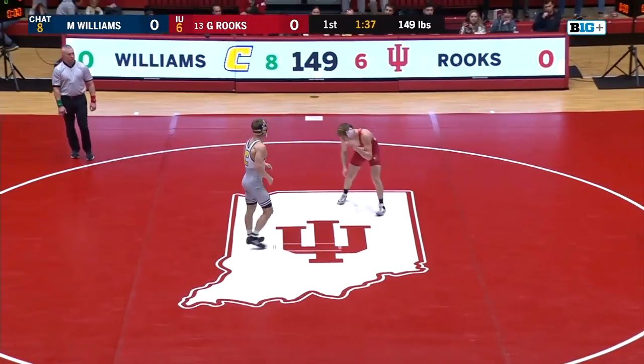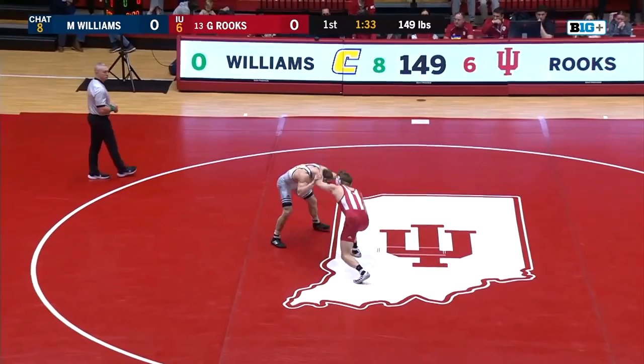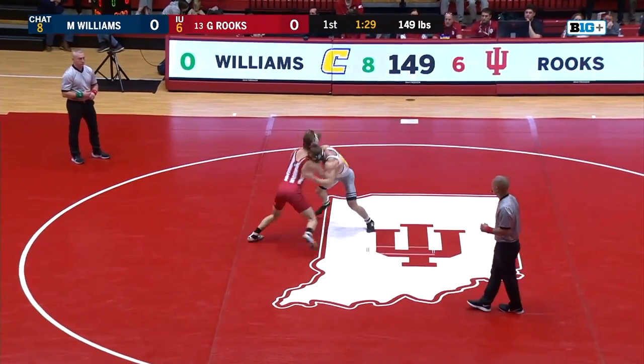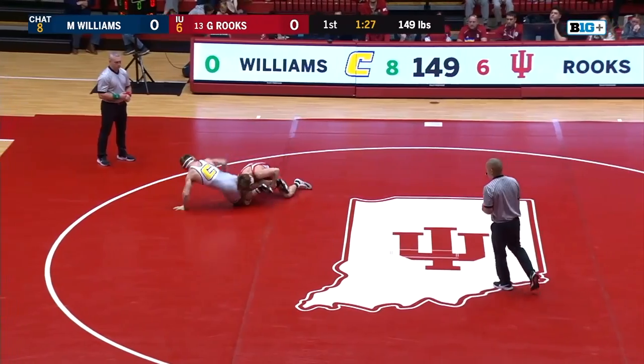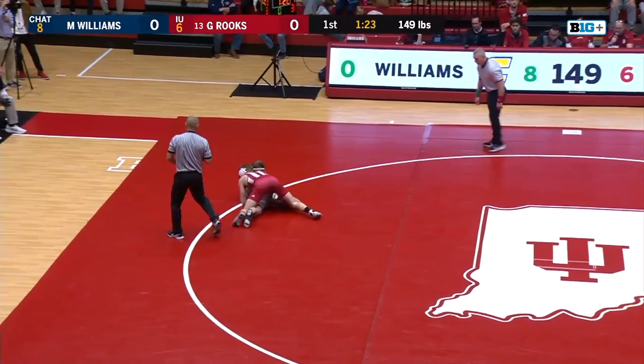Been interesting to see some of the crossover with some of these guys that have wrestled before earlier on in the season, and opens a chance to wrestle them again here in the last dual meet of the 2024 season. Yeah, that's got to be weird, and also affects... Rooks in on an ankle pick, and he gets the takedown. It's got to affect prep a lot, too.